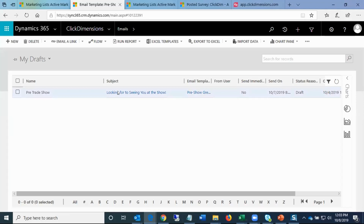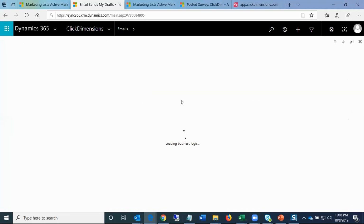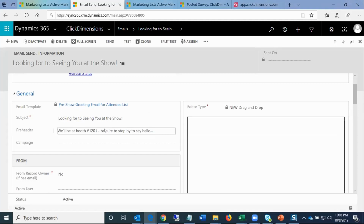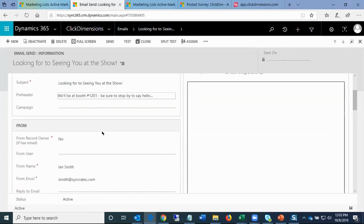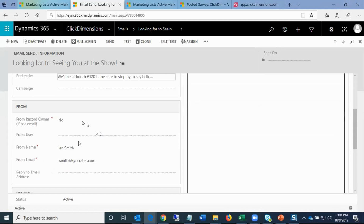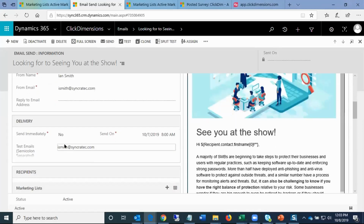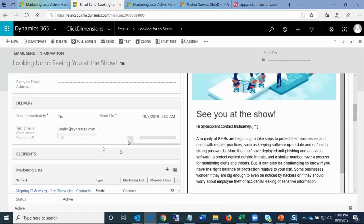So with the email send, we would pull in the template that we just designed. We would confirm the subject line and the pre-header line, which is just the second line of the subject line, to get people curious about what your email is all about, who the record is coming from, and what the from email is, and whether or not the reply-to email is the same, whether or not we want to send it immediately or schedule it to be sent at a later date.